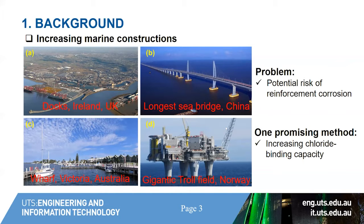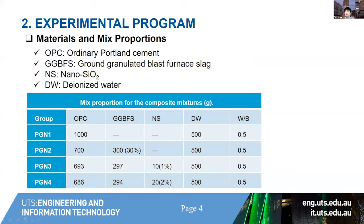There are some effective ways to decrease the potential risks of reinforcement corrosion. For example, increasing the chloride binding capacity in cementitious composites was considered to be a promising method. Therefore, in order to enhance the chloride binding capacities of cementitious composites, slag and nanosilica were adopted in this study.